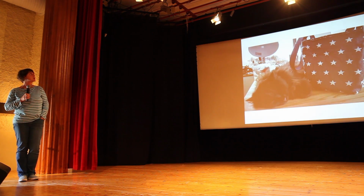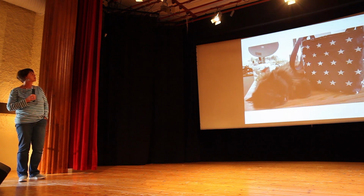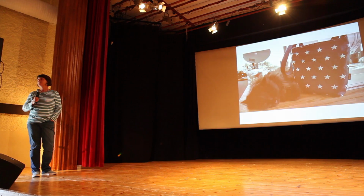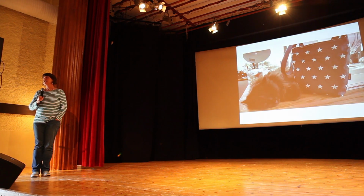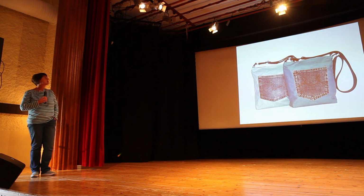This is one of the final, once the bag is complete, this is the quality control section. She's sleeping on the job. But the final controls are important. I make sure that every bag is strong, secure. The lining has to be perfect.